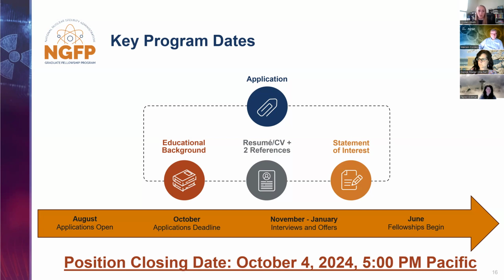I'll also say the culture in NNSA, they very obviously appreciate and respect the fellows. And so you're not going to come across somebody who doesn't want to talk to you about what they do or where you want to go or what you're interested in. There are endless opportunities to develop your career by figuring out what path you want to take, what work is most interesting to you, and what you're good at.